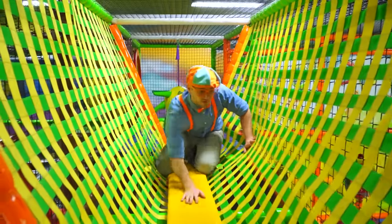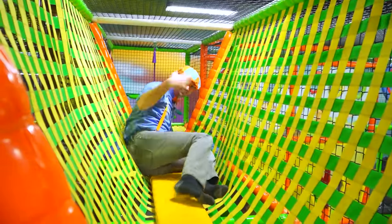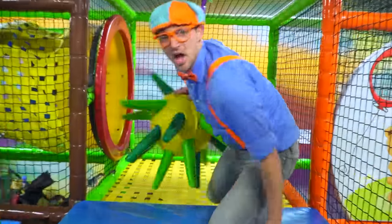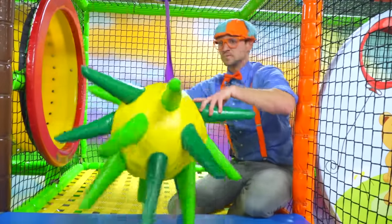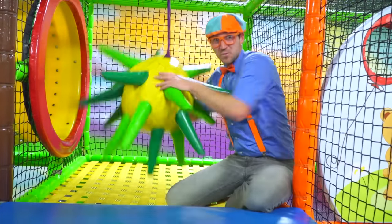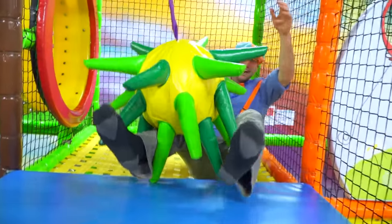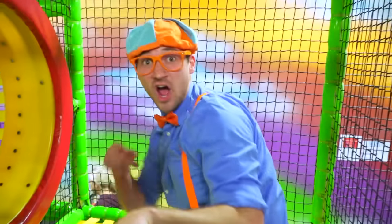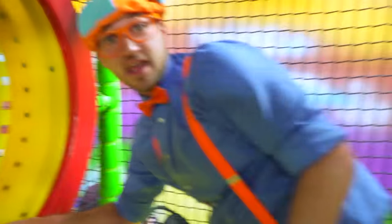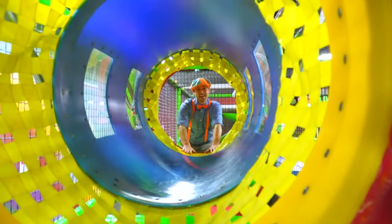Wow! Look! Whoa! Look, another spiky ball! Yeah! Okay, look at this. You want to go first? Yeah, it's a tunnel. You can go first. Good job. Okay, here I come.